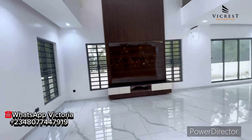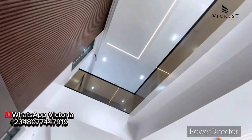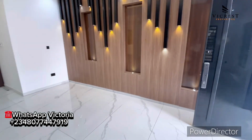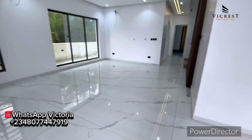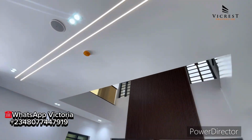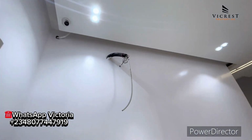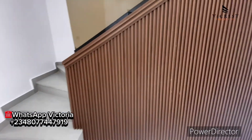So right there, you can see the living room, how spacious, well ventilated and beautiful. You can see the TV console. This is luxurious right here. Wow. When we talk about class, this is class. You can see all around, you have fire alarm. That's a glass door. Here is the dining area. It's a smart home. It's a luxury smart home.